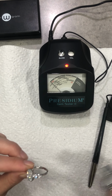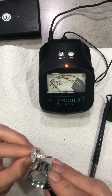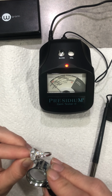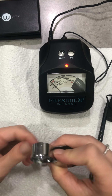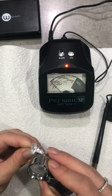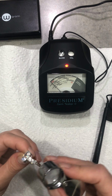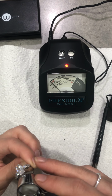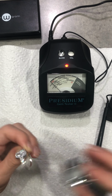Let's see. I did see a marking in here. I try to keep all the ones that I have with a marking. Okay, it says Thailand. And it looks like a 9 stamped on it. Or an S. I'm gonna say 9.